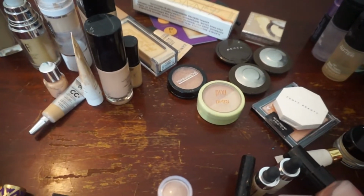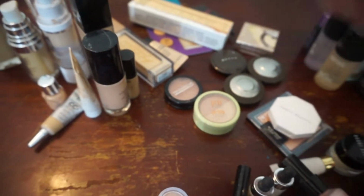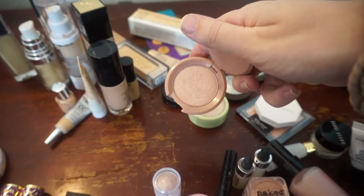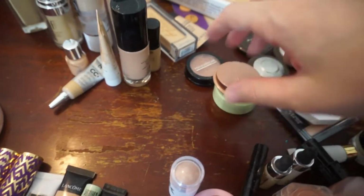And then this is a new one that I recently got in Ipsy. It's an Ibby Beauty in Private Jet. It's a really pretty light pink. And I thought it was going to be too dark for me, but it's actually like a perfect pink.